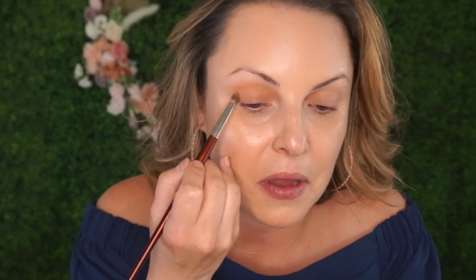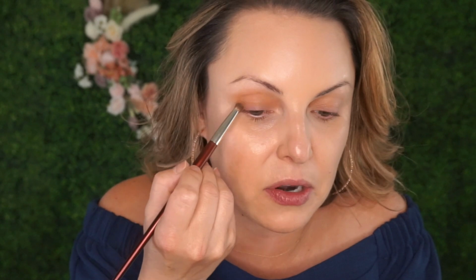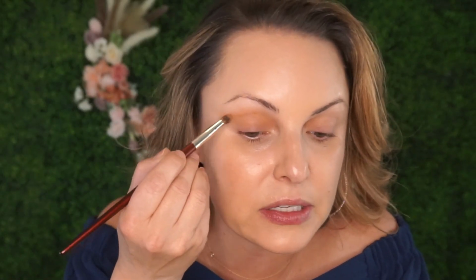It's going to be crazy. Bear with me here. Okay, so you want to make a swoop, like a little Nike swoop out this way. Take a blending brush that has nothing on it and swoop that bad boy all the way back to your temple. Again, making this a little bit heavier so you guys can see it.